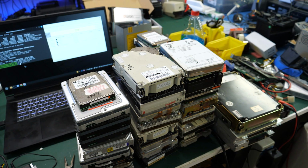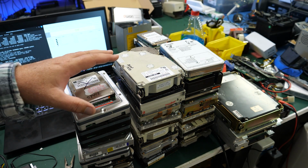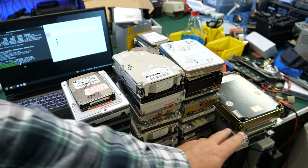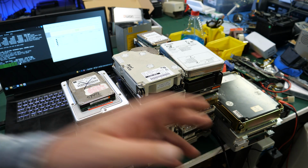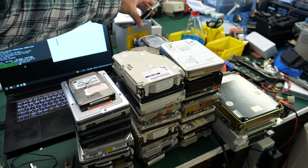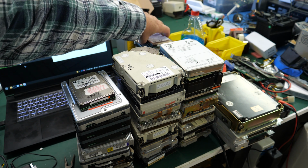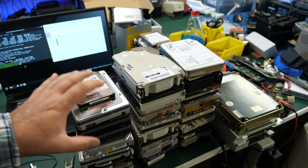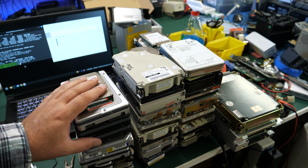Okay, well, here's where I've gotten to so far. I've tested all of the IDE drives, and out of all of them, 12 of them are actually working, including the 3 Bigfoot drives down here, and 2 of the 2.5-inch drives were working, one with OS X on it, one with Windows 95 on it. And then I have 10 non-working drives, so I have a better than 50% average so far.